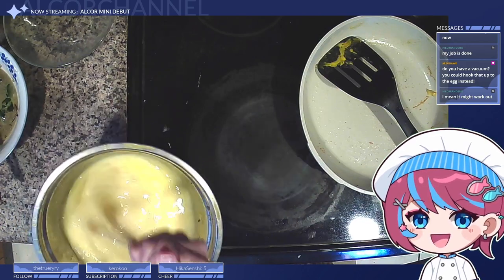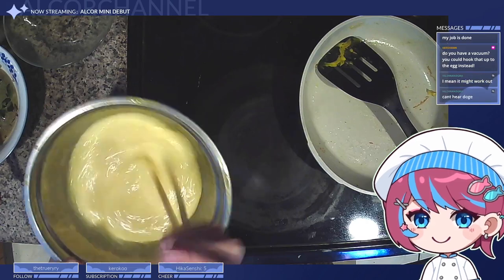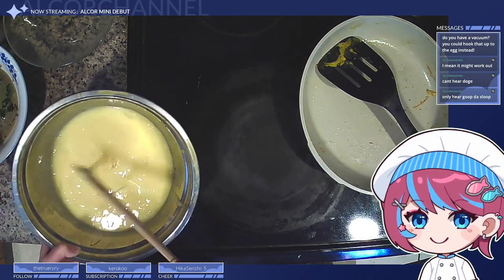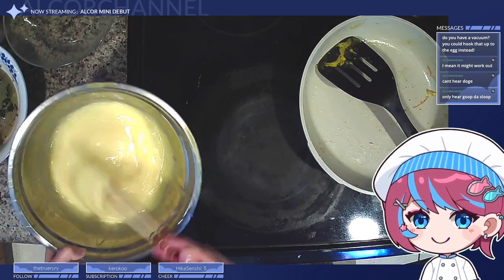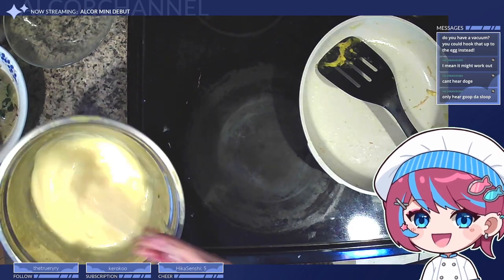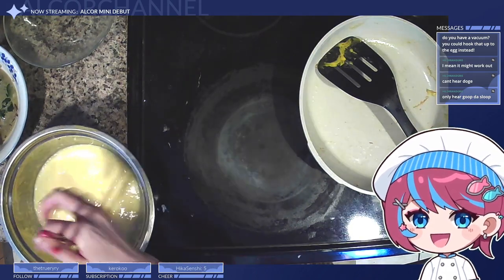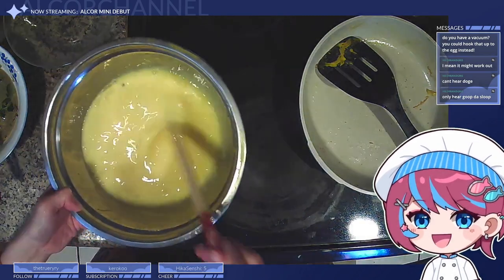Daddy, I'll make you an omelet later. Can't hear the dog? Okay, he's just being a whiny boy. Imagine a husky, but slightly less whiny. Only hear the goop. Wow, goop sounds.